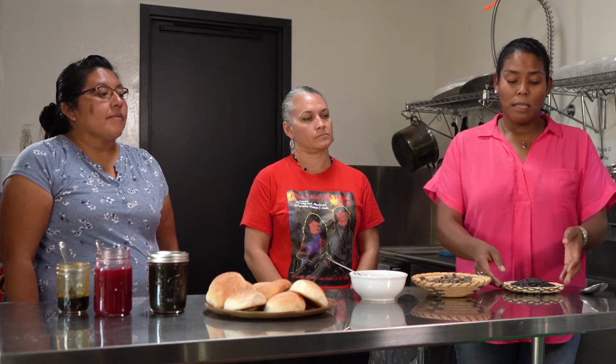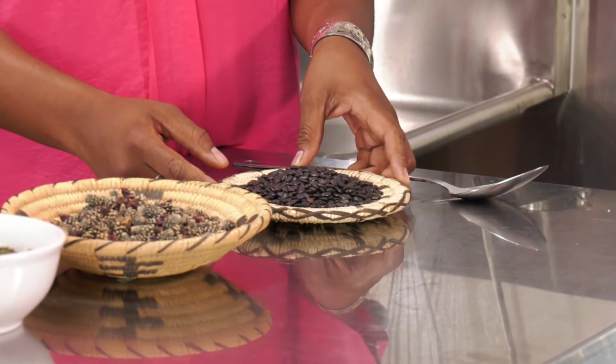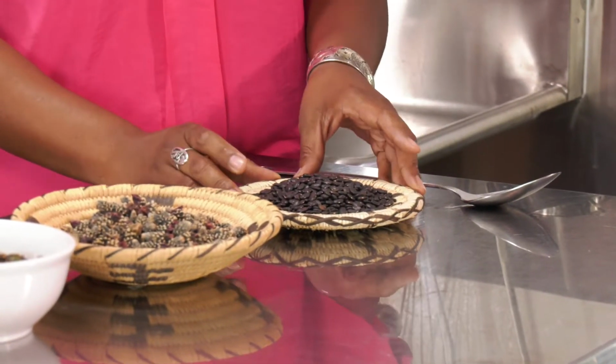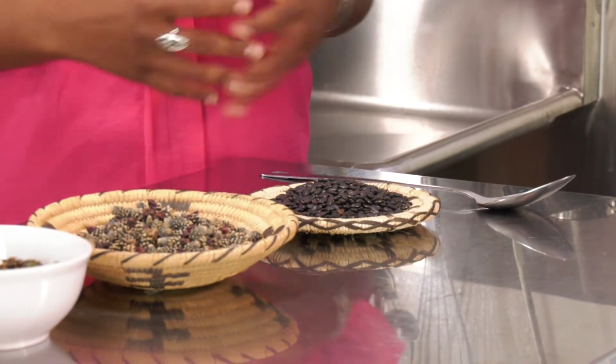One of the foods that I'm showing today is tepary beans. This is a bean that is indigenous to the Southwest. This is a drought-tolerant bean. It has 3 different varieties of them. This is the black variety. There's white and brown that grow here in the Southwest.